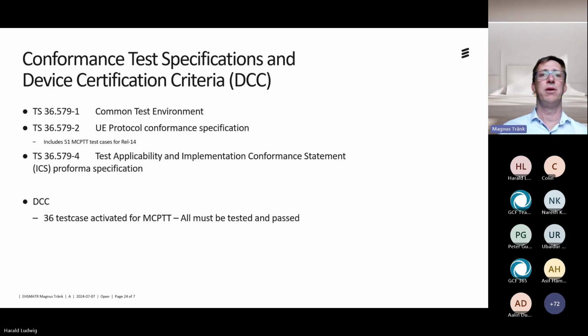You have the 36.579-2, which is the protocol conformance test specification that includes all these 51 test cases that I mentioned for release 14, and then there are already test cases specified for release 15 and 16 and so on, and then 70 will be added later this year. But as I said here, 36 of these are activated in the certification program in GCF for MCPTT.